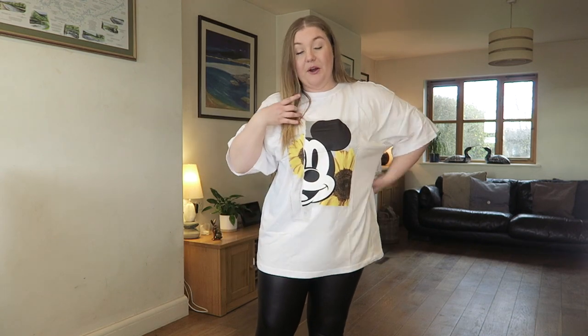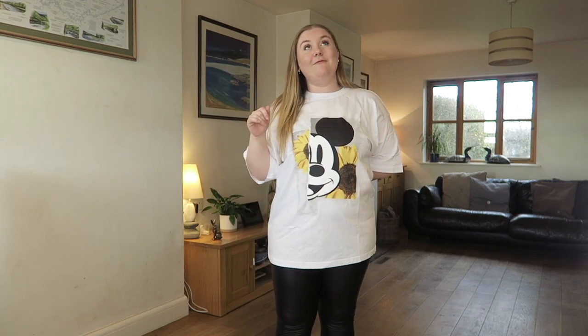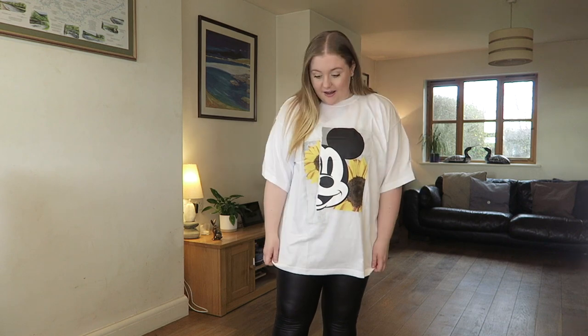My god, no, this is an absolute no. The design, yes, it's cute, so if you really, really love the design, I'd maybe go down a size, or maybe two sizes down, because it could practically be a dress. No, it's not for me. On to the next thing.